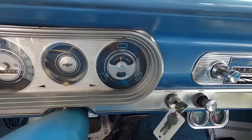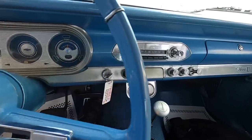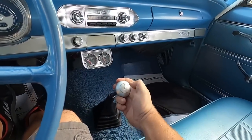We move the car around a little bit. It's kind of creeping up. All right, good. We got a bunch of working gauges here. Let's go ahead and take off.